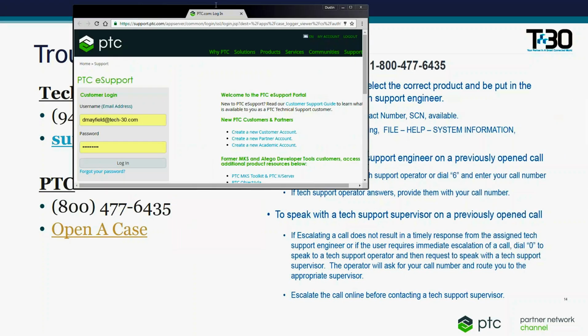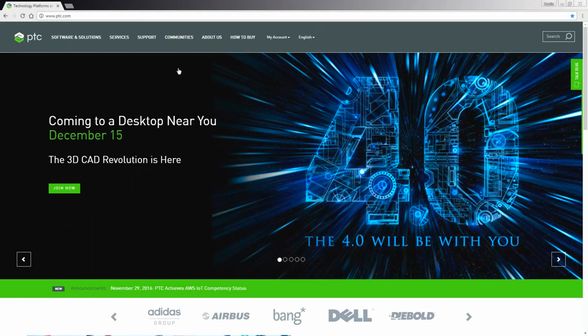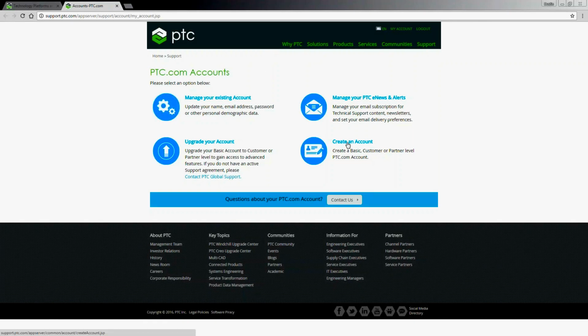So this is the standard login screen you'll see when you get to PTC. So let's start from the home page, just so you have an idea of where I'm navigating to. This is the PTC homepage, ptc.com. You can go to My Account and Customer Support Login. Now, if you don't have an account, you can create a new account by going down here and you can put in your customer information.